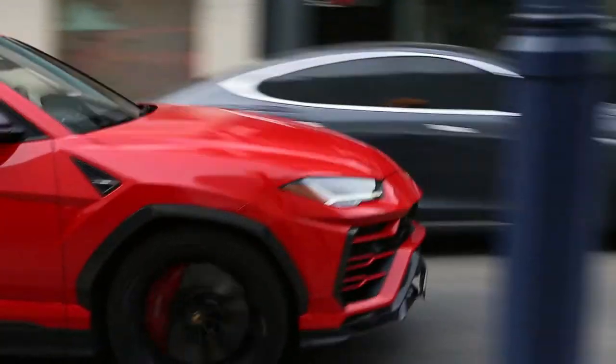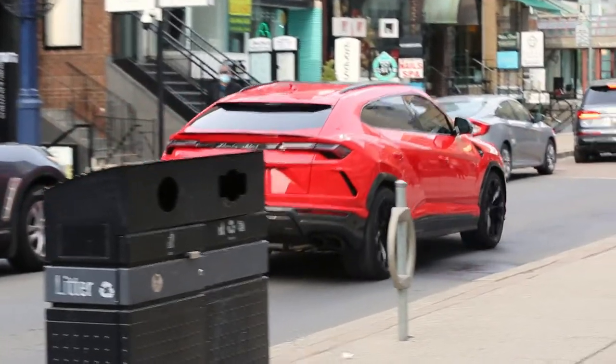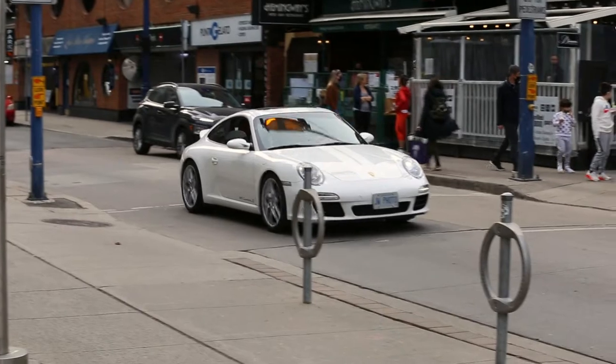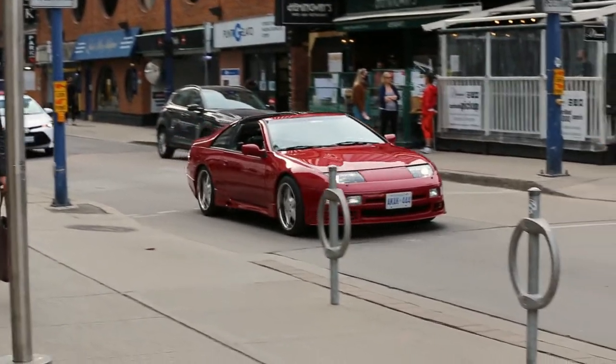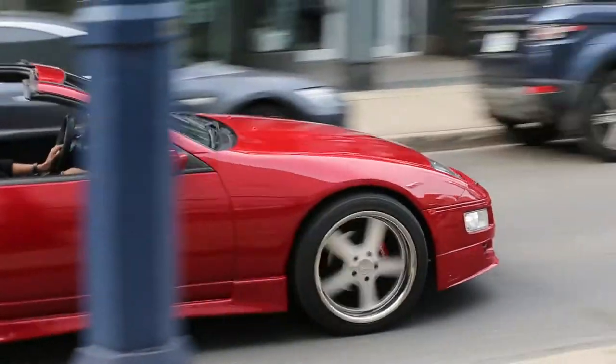The fast Urus. Little rev to start off. Dude, that's sick. 911 Carrera S in white, white stripes. 300Z, no way. That is sick.